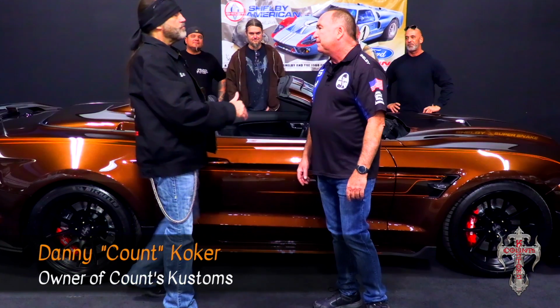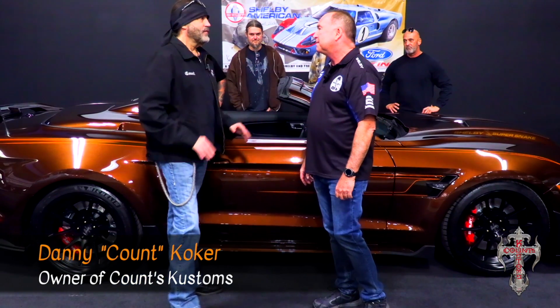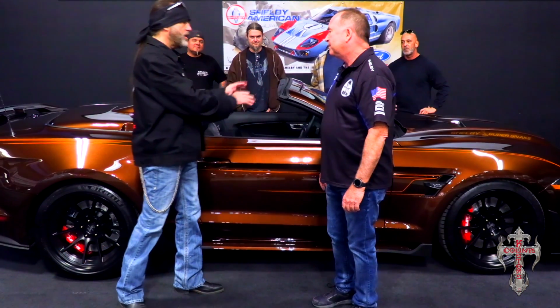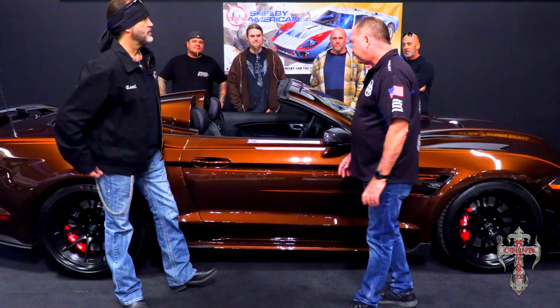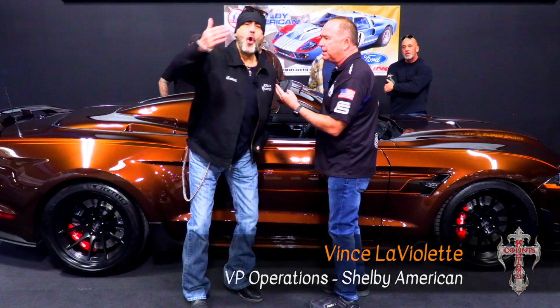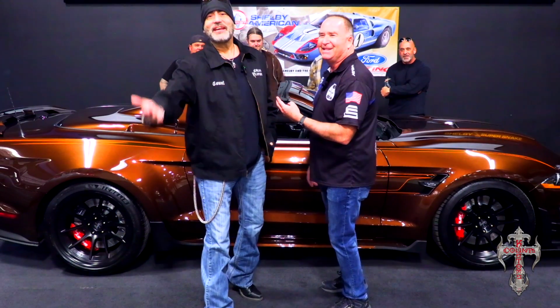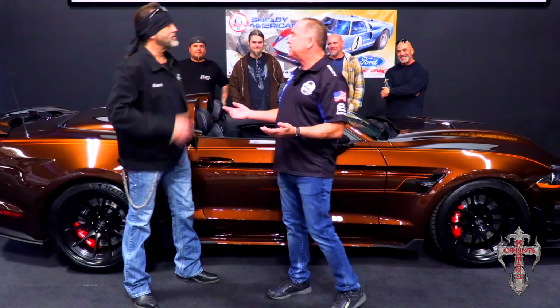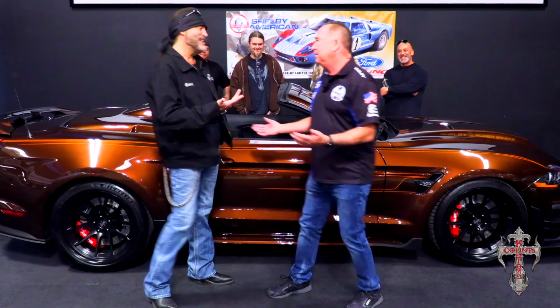What makes this Mustang a Shelby Super Snake wide body speedster? What about this car makes it all of those things? Everything from over 800 horsepower, full suspension, over 800 horsepower. Yeah. Because how else are you going to get to the store? That's right.